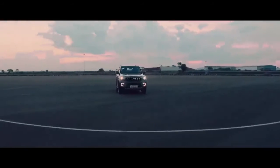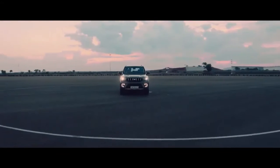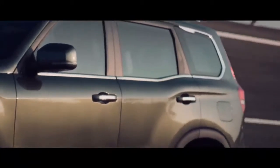Wow, the big daddy is here. It is as big as the words of praise for it. I can feel its towering presence. Scorpio N is just not an SUV. It's an emotion that came straight from the heart.